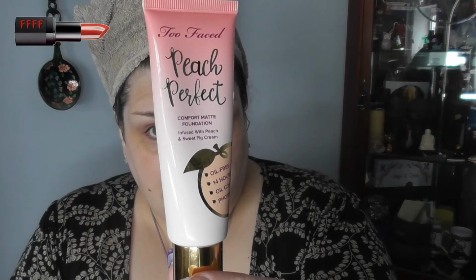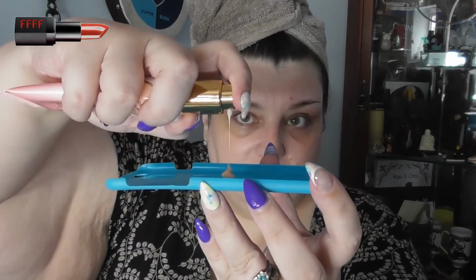The foundation I'm going to be using today is this one from Too Faced, the Peach Perfect, in the lightest shade Snow. And although it's a squeezy tube, it has actually got a pump, which I quite like. So as always on my phone case, I'll squeeze a couple of pumps of this out. As you can see, medium sort of consistency. It will run, but not hugely liquid like your drops would be.